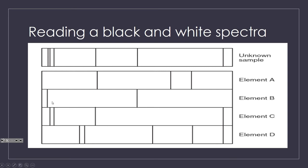thing. I would like you to not shout it out, but I want you to circle the elements that are in the unknown sample. So circle the elements that are in the unknown sample. And be ready to defend yourself. Okay, with your fingers, hold up how many elements you got in the unknown sample. Okay, most of you got 2. Okay, tell me what elements they are.